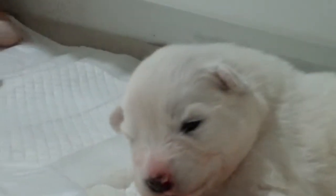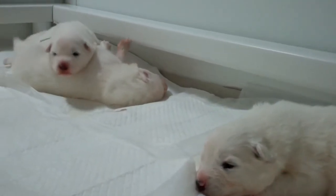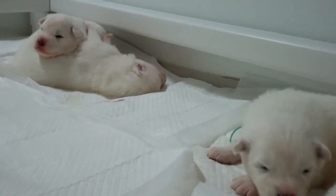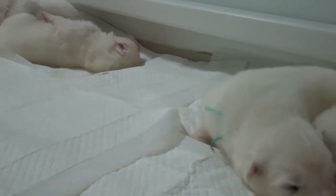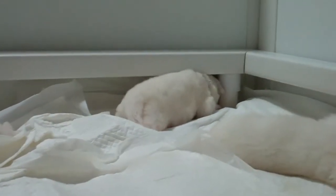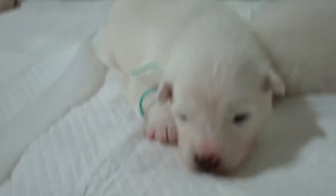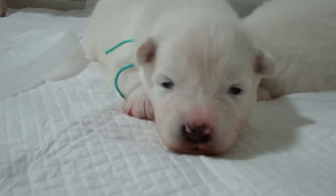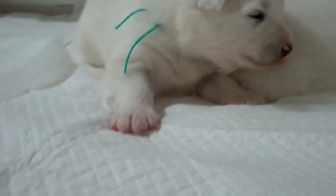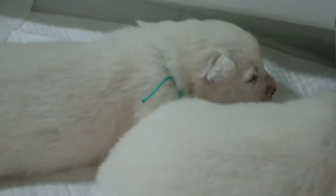Turquoise girl. My money's on her to be the first one out of the whelping box, probably sometime in the next week or so. Pretending to be camera shy.